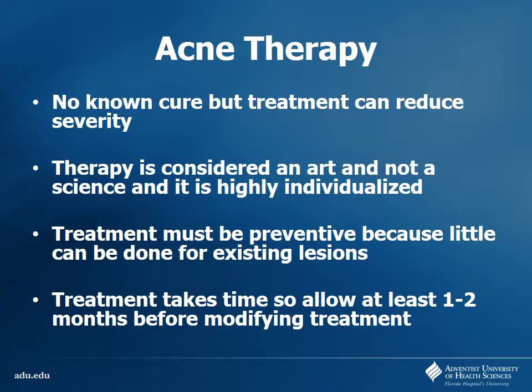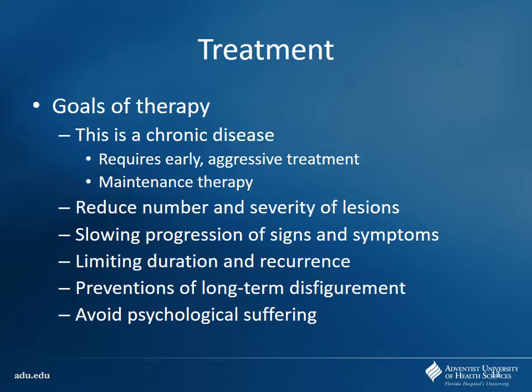The other thing to note is that it takes time for these to really show their efficaciousness, so make sure you're giving at least 1 to 2 months before you start modifying treatment, before you say something is really not working well. Because this is a chronic disease, we want to do early aggressive treatment if possible, because this helps to prevent scar formation and more disfigurement. Then we focus on more maintenance therapy. You want to reduce the number and severity of the lesions, slow progression, and hopefully decrease a lot of the long-term disfigurement and psychological suffering they might be experiencing.